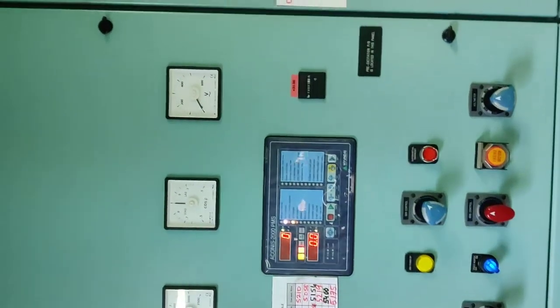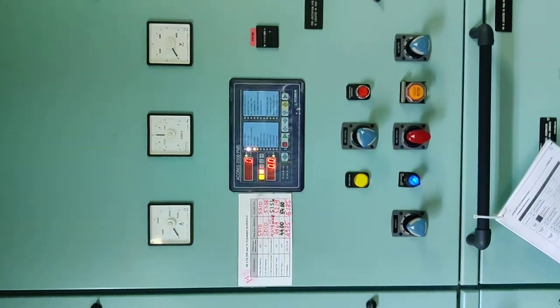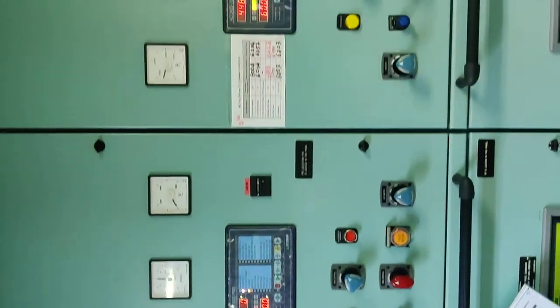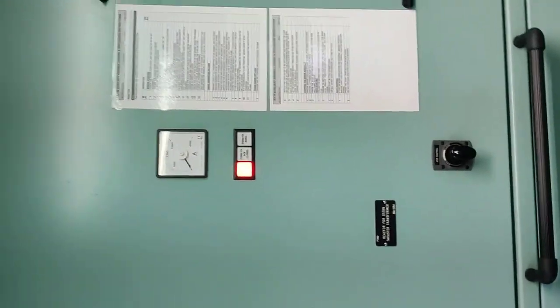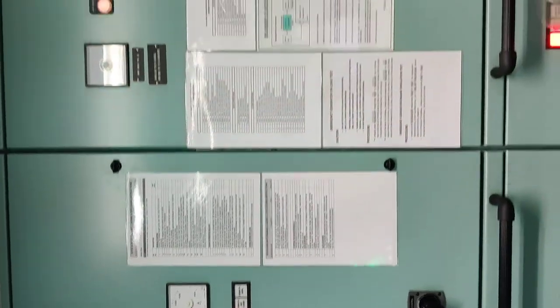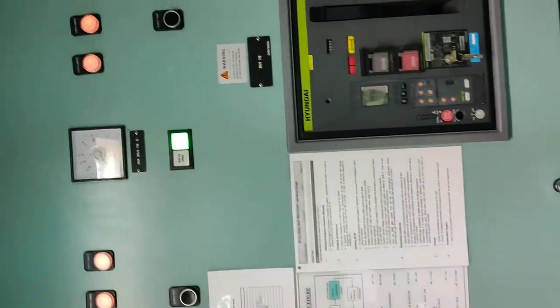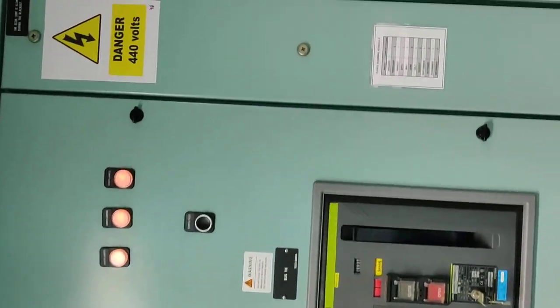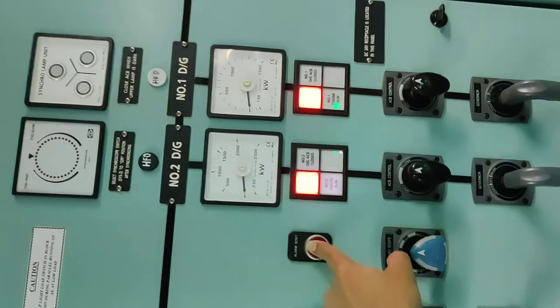Now here we have the control panel for number 4 generator. We have 4 generators here. This is a container vessel. This is number 3. This is the stern thruster control panel, circuit breaker. This is the stern thruster, both we have here only. Bus and tie thruster panel. Here we have this synchronous panel.